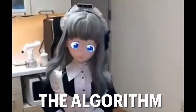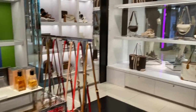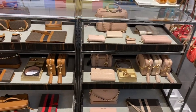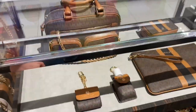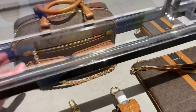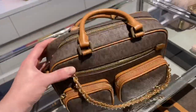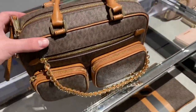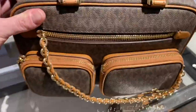Oh my god, what is that? So let's start to look at the first little showcase within the boutique itself at Michael Kors. And we got some of the monogram, the Michael Kors monogram. Looking at this bag, this is the bag I had mentioned in the beginning of the video being on my watch list. This is sickening.